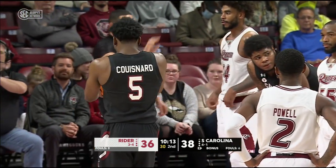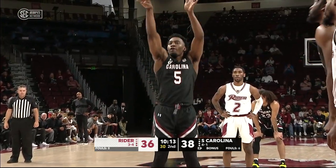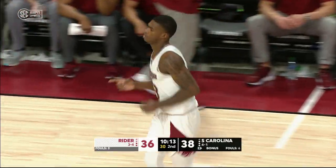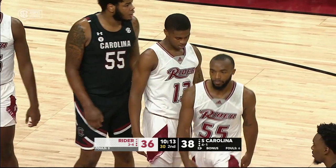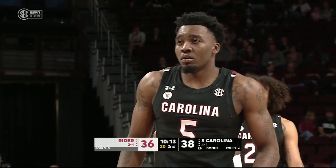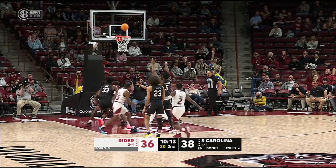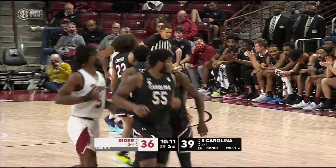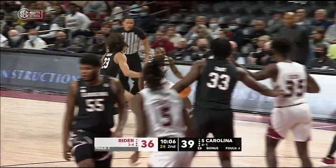Jermaine Couisnard to the line. Coming into today, a 66% free throw shooter. And this is the first. Couisnard, 14 points Tuesday against Wofford. 17 against Princeton, 16 against Western Kentucky. Gets the second. A 3-point lead for the Gamecocks.